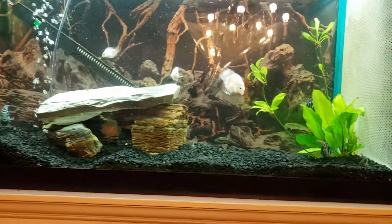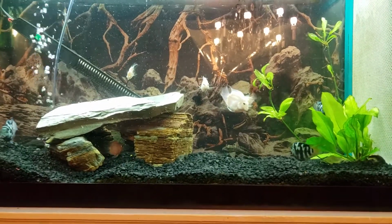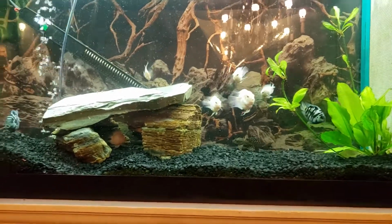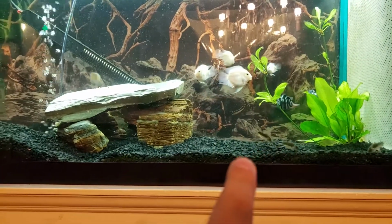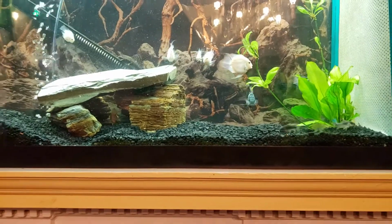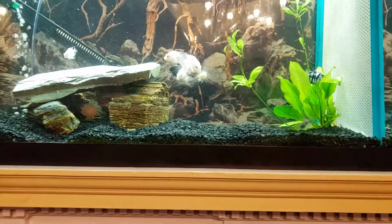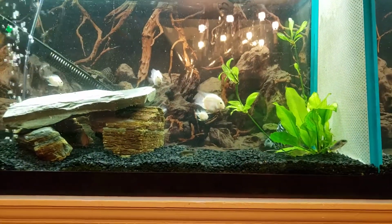as you can see, there is no more blood parrot on my 55-gallon tank. The only ones left here are the platinum parrotfish and the blue polar and the pleco, and the corydoras also. So I just transferred them today.